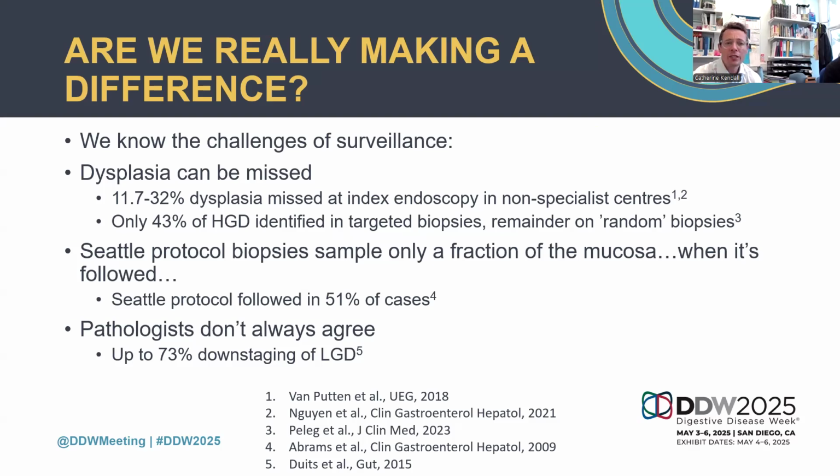We also know that even when we do get the biopsies and show it to the pathologists, they don't necessarily agree. So there can be differing views and different interpretation of the same slide. And some studies have shown really quite significant discrepancies between pathology reporting of low-grade dysplasia particularly. Next slide, please.